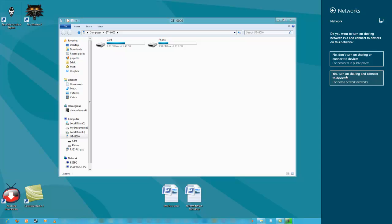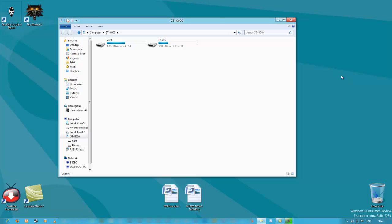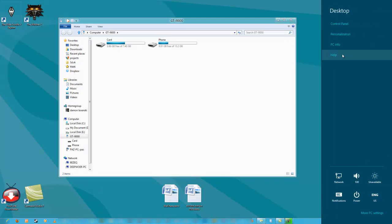Yes, turn on sharing. That's it, it's done. I turned it off and turned it on immediately. There was no waiting, it just went on and off. I got all kinds of notifications. This is not working because it's not a tablet. It's just normal Windows, so it doesn't have the brightness control. On my laptop, this was available.